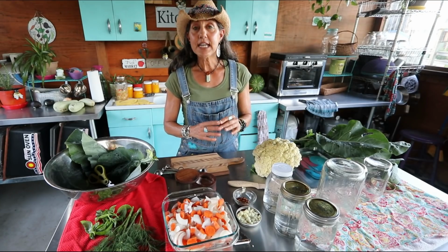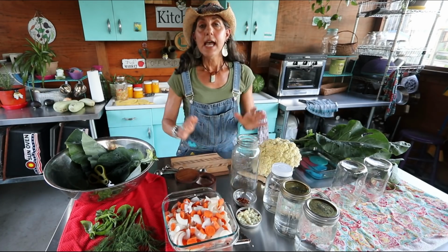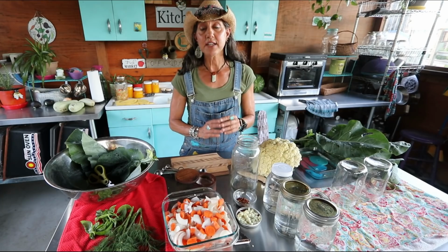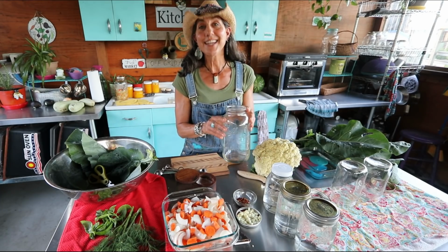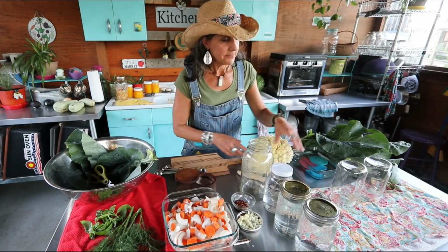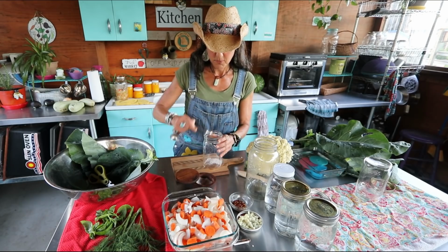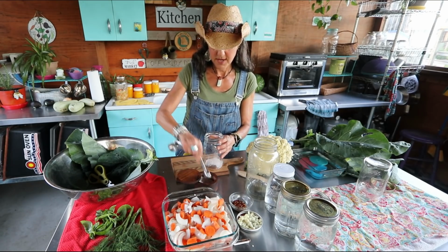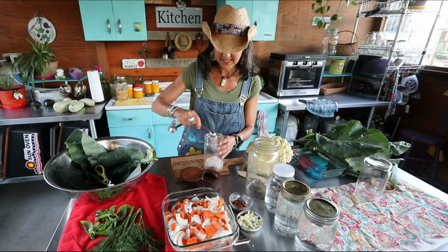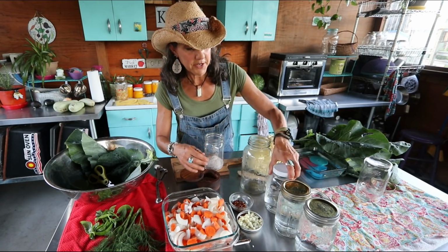Let's get started. All you're going to need is your sterilized jars. I'm going to start with a half-gallon jar, like this. The recipe calls for every quart you need 4 teaspoons of your unrefined salt. So this is 2 quarts, so I'm going to need 8 teaspoons of unrefined salt. So before I do that, I'm going to get my 8 teaspoons. 1, 2, 3, 4, 5, 6, 7, and 8.